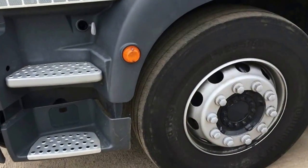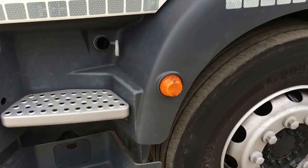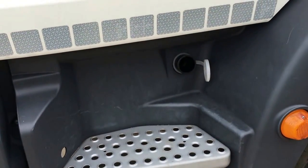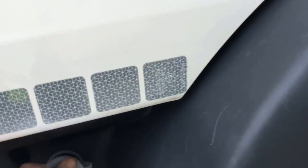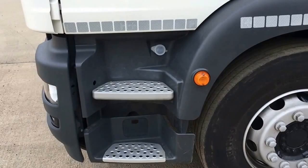Okay, identify where the windscreen washer reservoir is and tell me how you would check the windscreen washer level. So identify where it is, which is for these MANs just on the passenger side here. You put your washer fluid in there and then you can check on the dashboard to ensure that you've got enough in there.